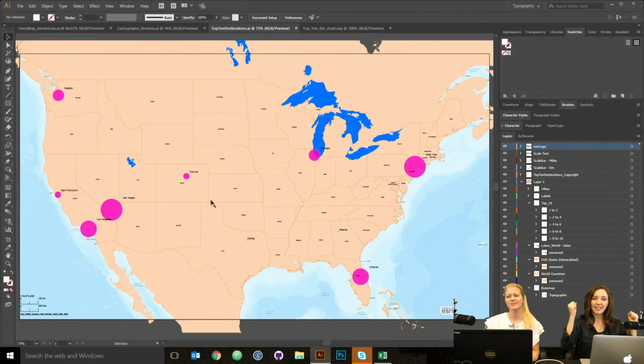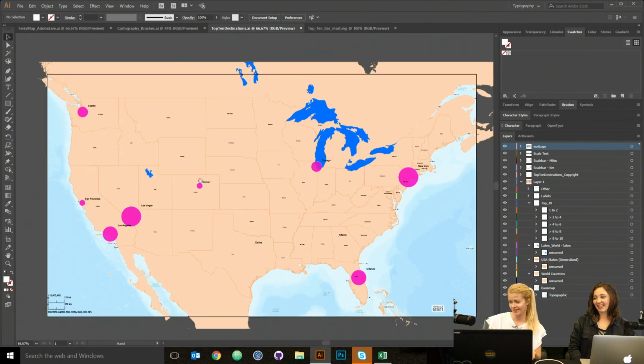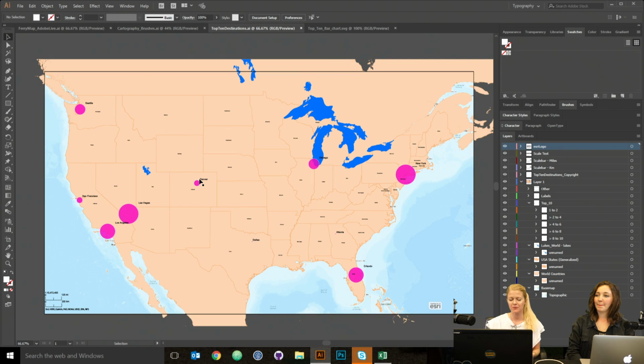How's your map doing? Okay, it's done. It's downloaded, right? I filled the time. It still looks red because all of the colors are remembered from the web and installed in Illustrator. Red map. Red map.